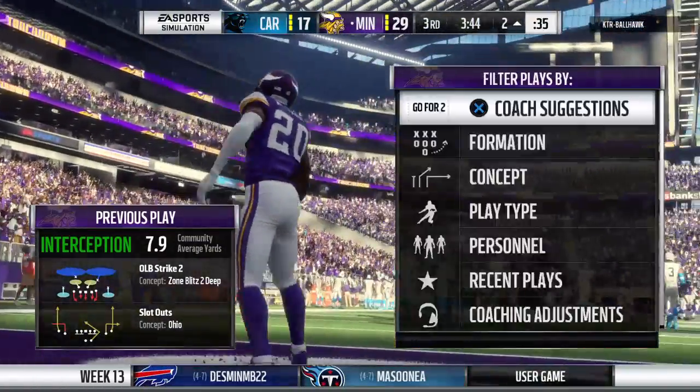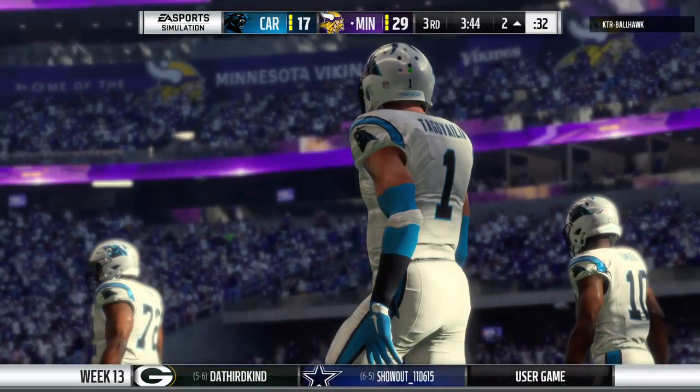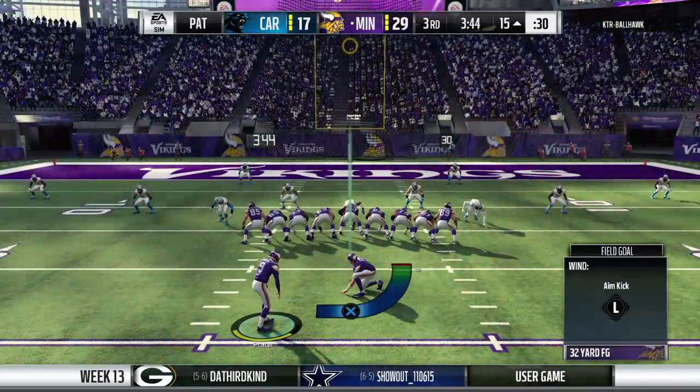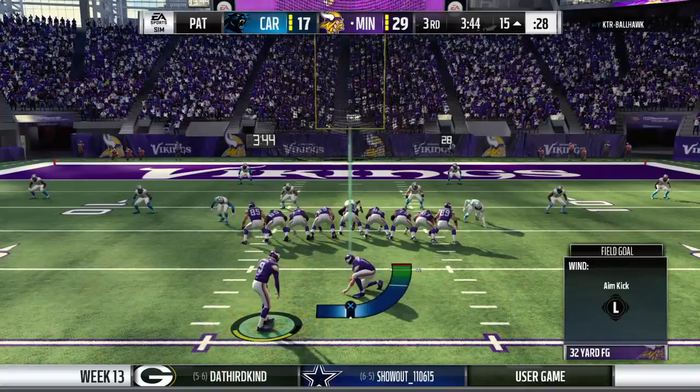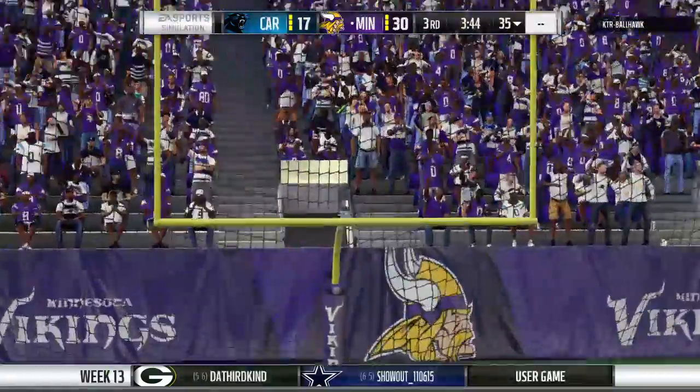Now, that was a beautiful play. A pick six. How would you punctuate something like that, partner? What do you mean, with an exclamation mark? Exclamation mark, a big word. What would you do with that? Ampersand? I like it. And the lead is now 13.